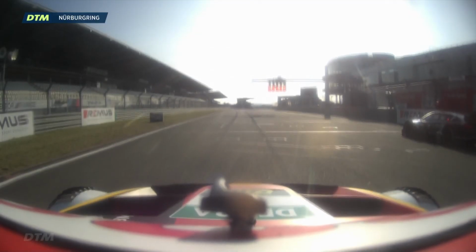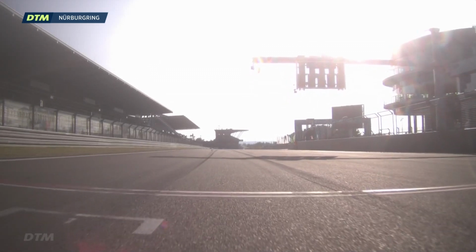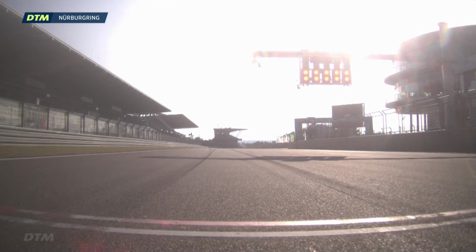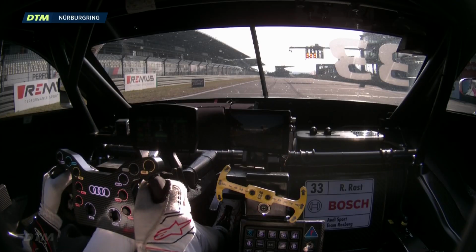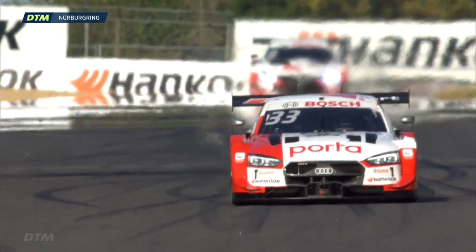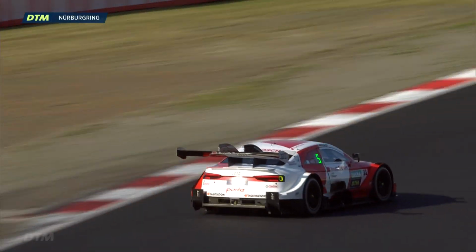Lining up now, Ferdinand Habsburg. Sheldon van der Linde, we're on board with. And on the splitter cam then, can we make out the lights from that camera? Oh yes. 3 red lights, engine note rises, 4, 5, let's go. Frijns and Eng. Here's Rene. You can hear the car really bogged down as it tries to put as much power through as possible. It's all about traction right at the start of the race, and that's what the drivers are practicing.